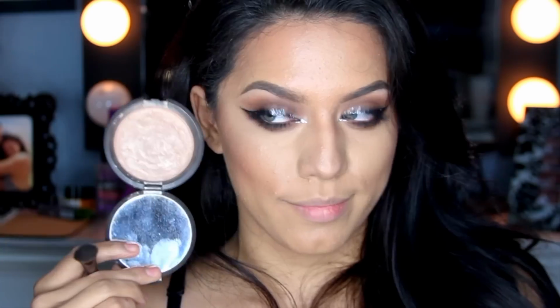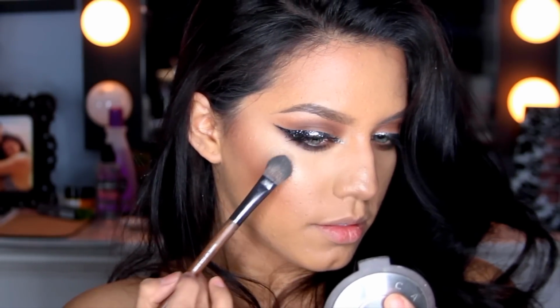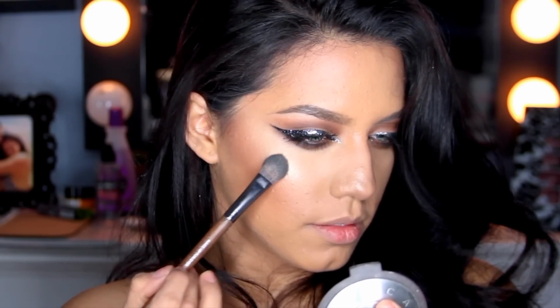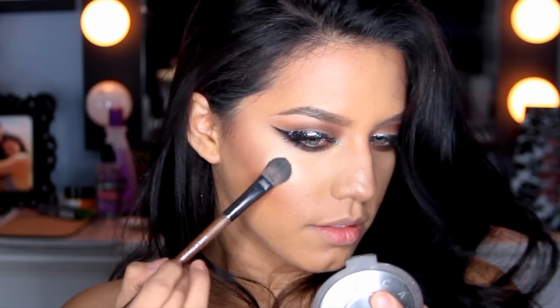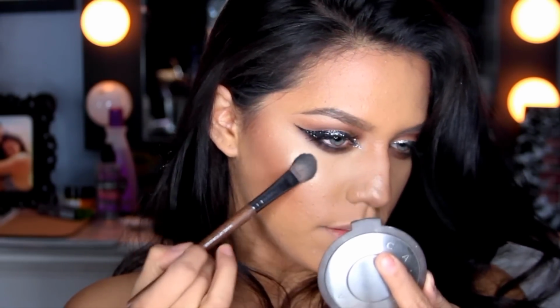For highlight, because you definitely need a highlight. Of course, this is for the holidays, so you want a highlight. You want to look like a what are those things called on the tree? Ball. Anyways, so I'm just going to apply that to the highest points of my cheeks and on the tip of my nose.